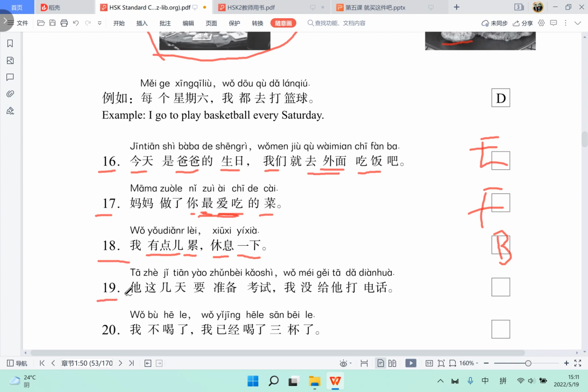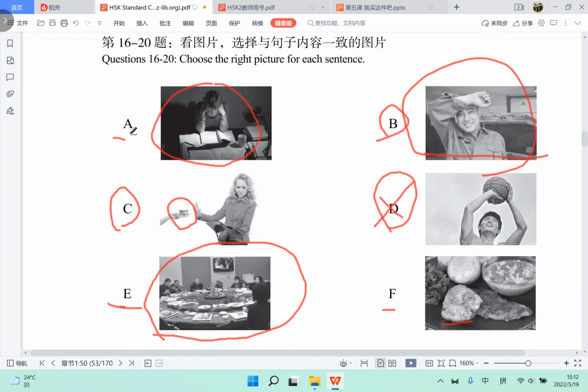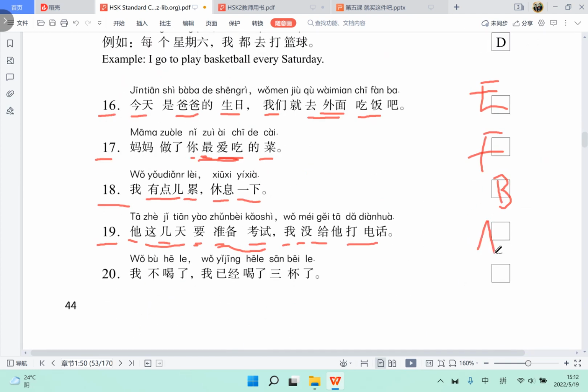And 19, 他这几天. So 几 here is an approximate number, right? So 这几天, these few days, 要准备考试, need to prepare for the examination. 我没给他打电话, I haven't made a phone call to him. So 准备考试 is to study, 学习. So this guy, A. 19, we choose A.